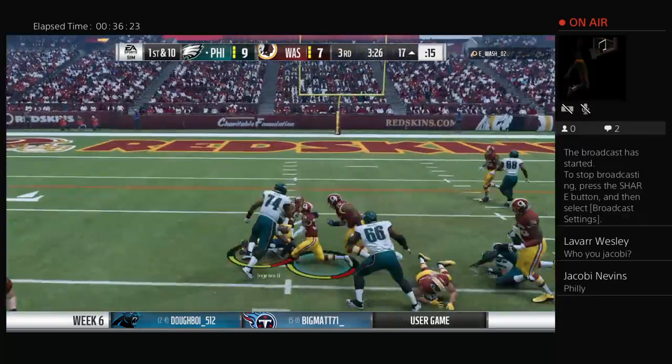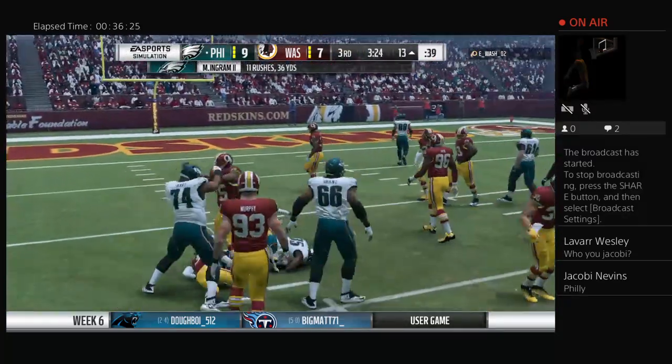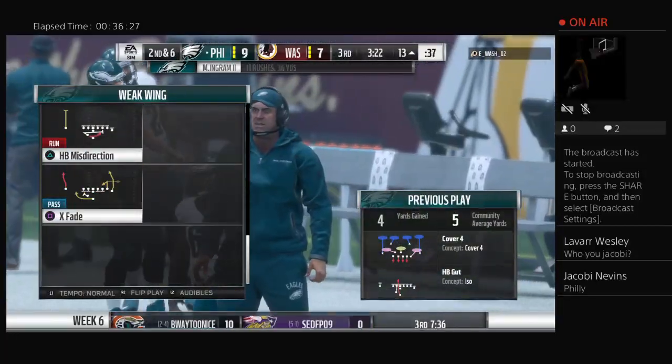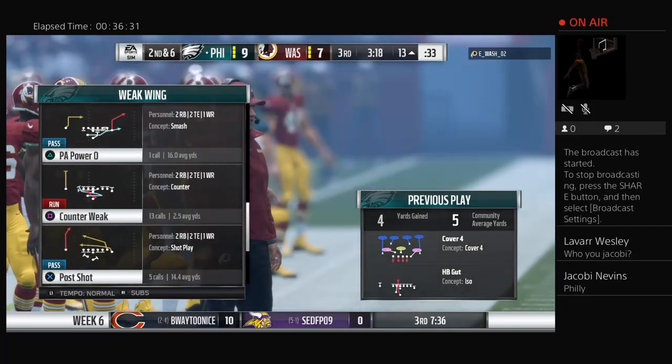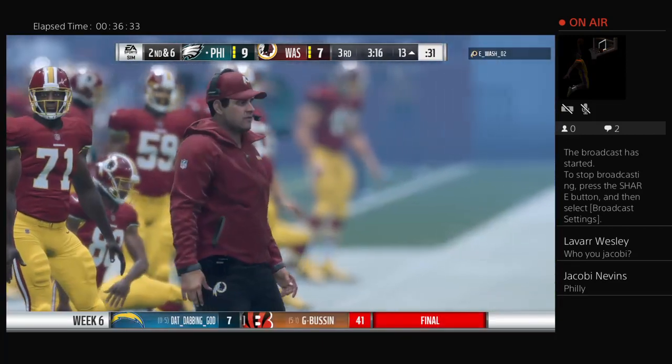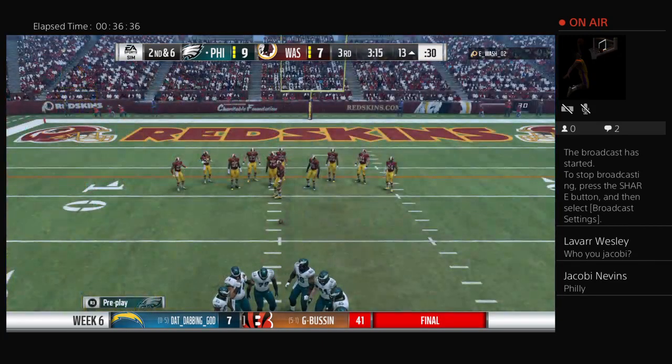A handoff. It's Mark Ingram, able to fight for about 4 yards there to the 13. When you find that kind of yardage, you couldn't be more confident as a ball carrier. And guess what? You're going to go back and tell your offensive coordinator, I'd like to keep carrying it, thank you.